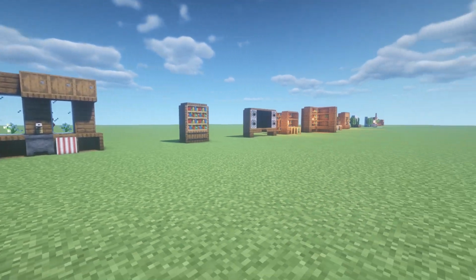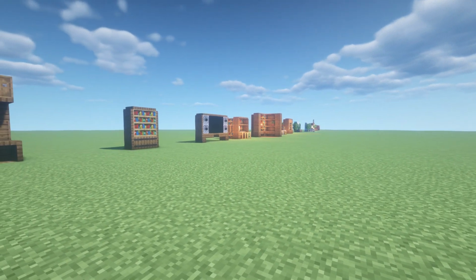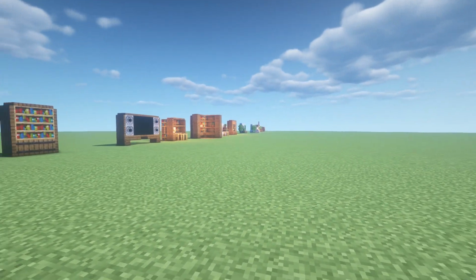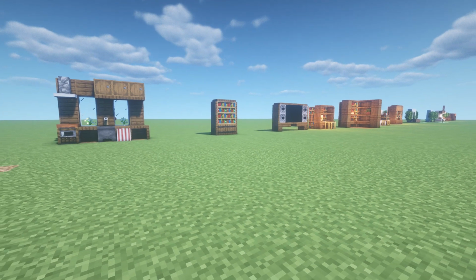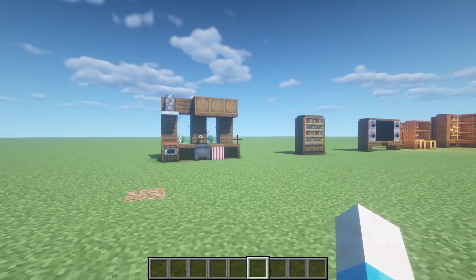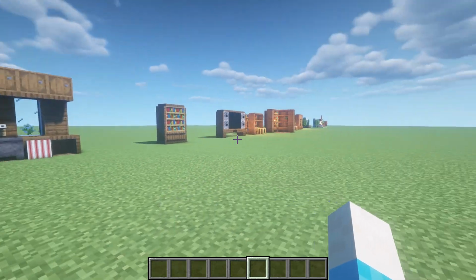Today we'll be looking at 15 interior design ideas that I've created and taken inspiration from. We have them all lined up here, ready to show you what I've built, and see if you can get any inspiration. Maybe you want to use some of these designs in your builds, feel free to. But yeah, let's start off with the first build here.